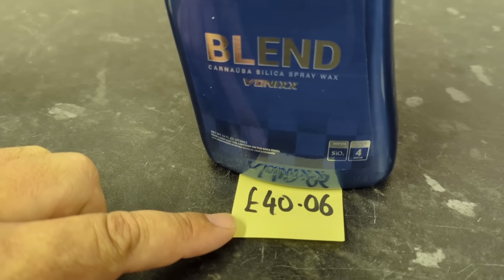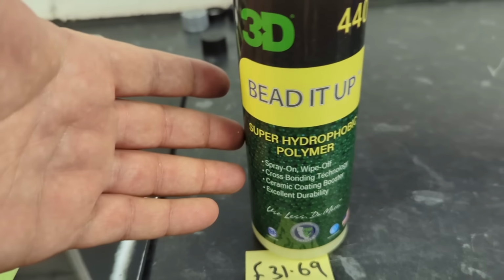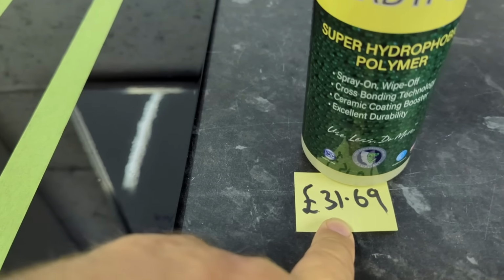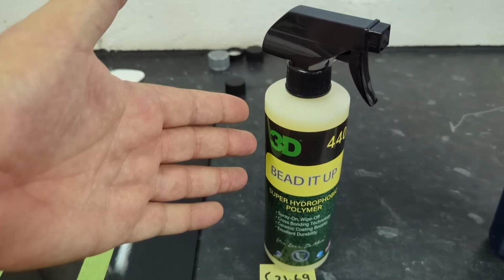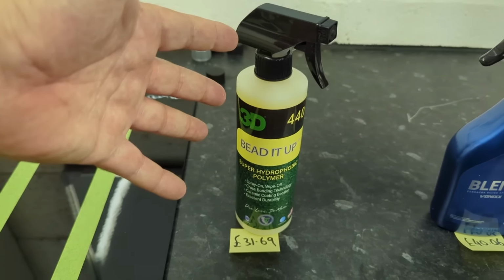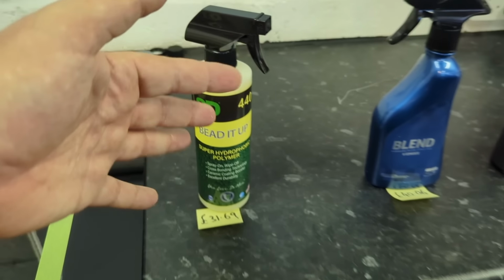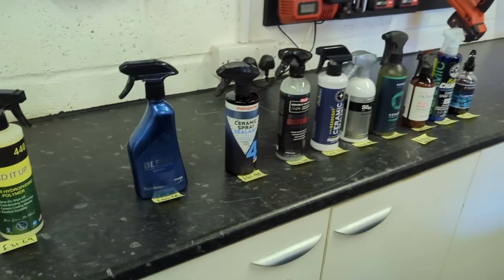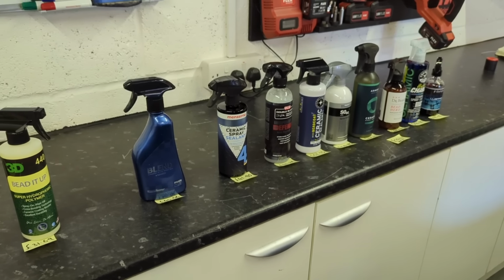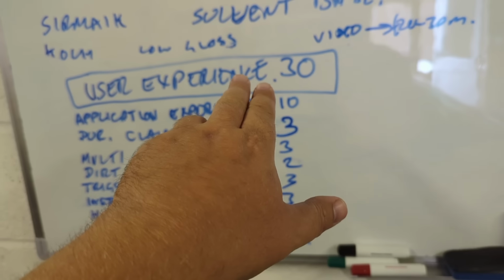But the winner on value for money, 3D Bead It Up Super Hydrophobic Polymer spray sealant, effectively, spray on wipe off, £31.69 per litre. And it's American, so it's got all that import tax and all that sort of shenanigans, so normally they're more expensive. So it's really good. You could argue it's not ceramic, it's not the SiO2, but we're just looking at the value there. There's our rankings, guys.